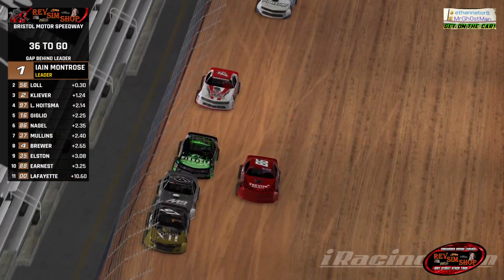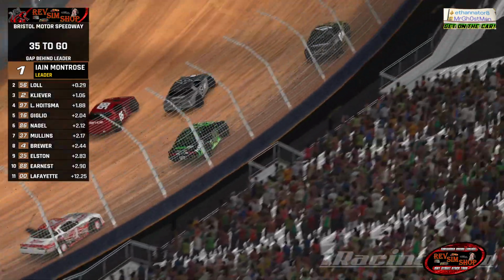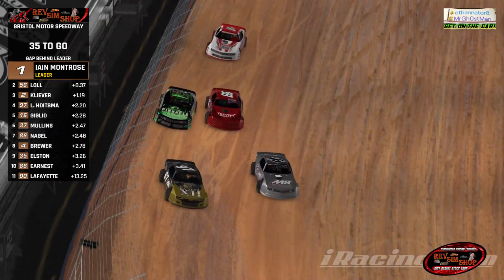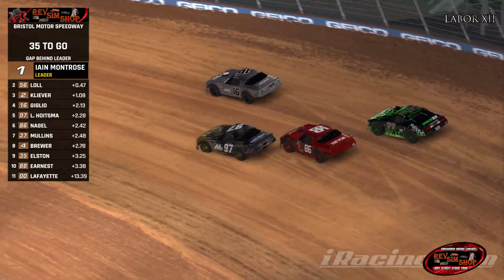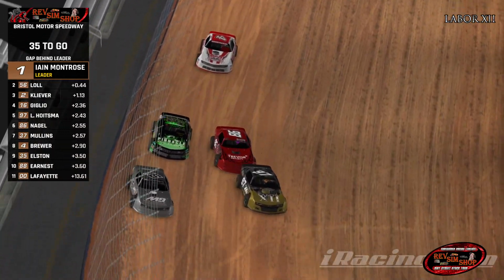Now this trio has made it past Mullins. They're all battling hard with one another and making progress while they do it. Really impressive. So Hoytsma's up to fourth. Giglio's up to fifth. Nagel's making his way back up there. He was all the way out in the back of the pack at one point, but he is going up to sixth. Wow, big crossover from Hoytsma. Nagel may have just barely touched his back bumper.